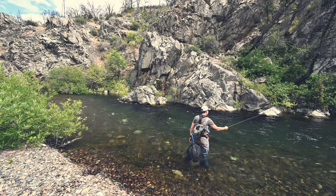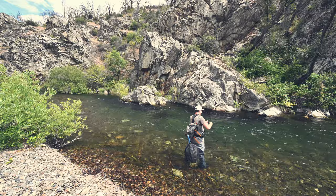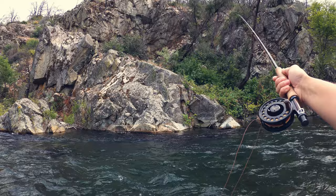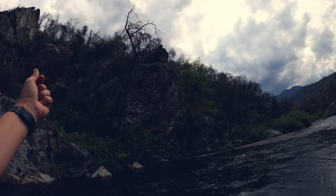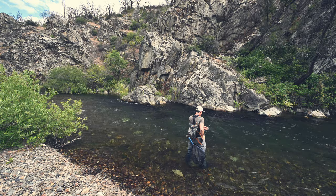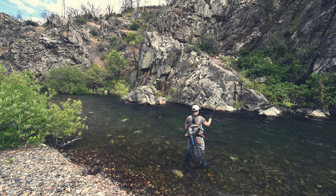Can't really get drift all the way over there on the edge. I'm gonna throw an indie on to see if I can get a nice clean drift all the way over there on the edge. Darn it. Apparently I didn't put my Indy on. Whoops. Okay, that one's on there. That's the drift I wanted.